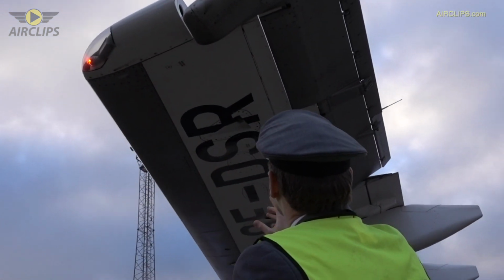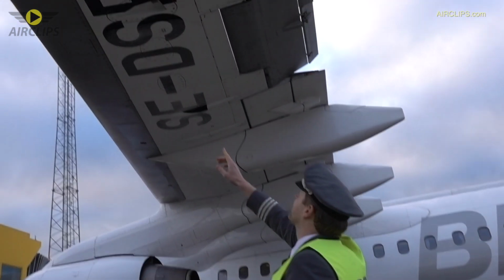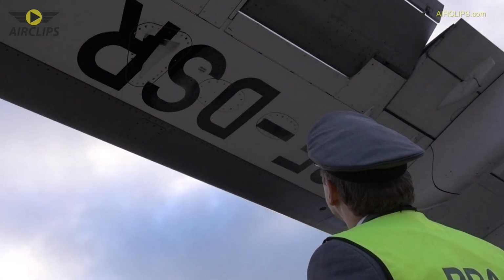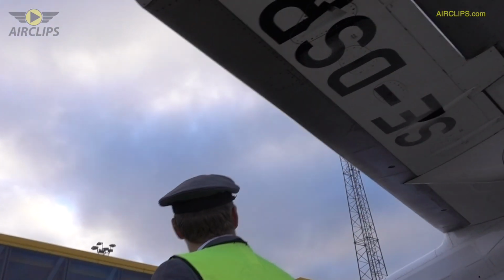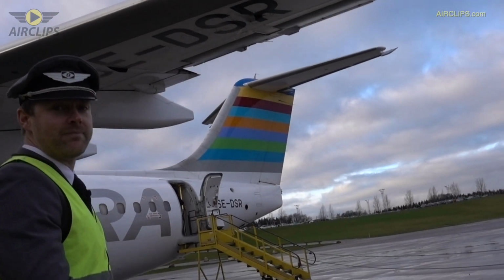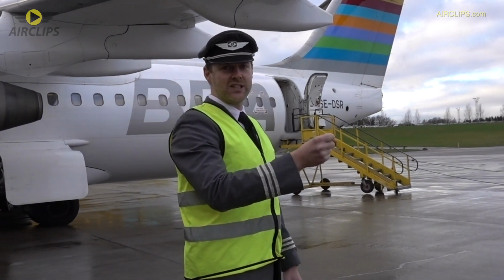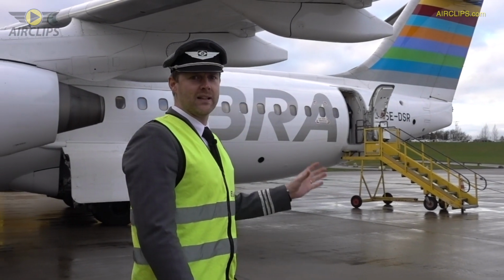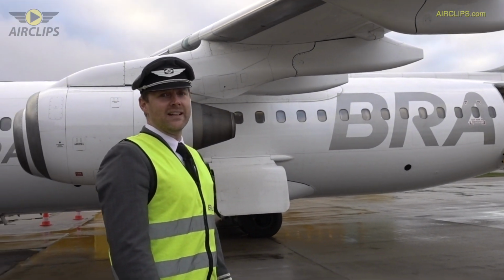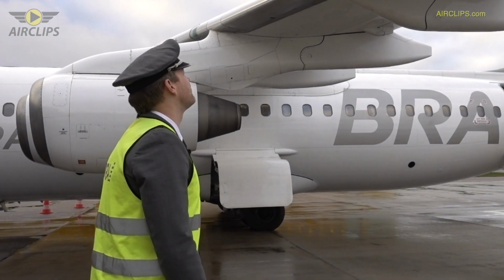And here on this side you can see we have just a little bit of frost, and this is good. If it's more than that, then we can do a partial de-ice. Our ground mechanics have some de-ice fluid, or if it's a lot of frost, then we order a de-ice from the de-icing trucks.